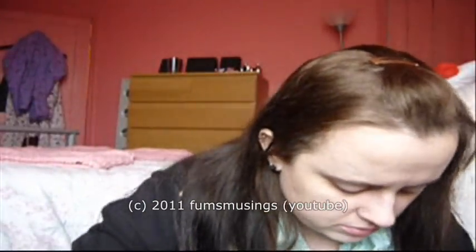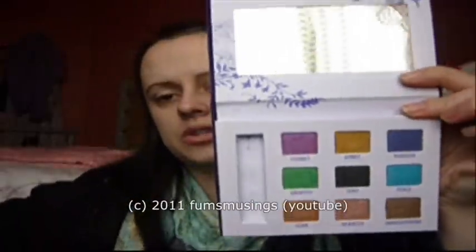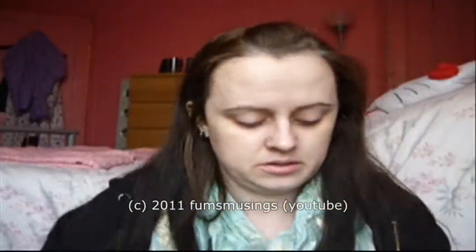I've got a couple more of the Urban Decay palettes. I've got the Ammo palette and I've got the Deluxe palette. Again, plenty of eyeshadows that are well pigmented and really pretty colours, so I love those.